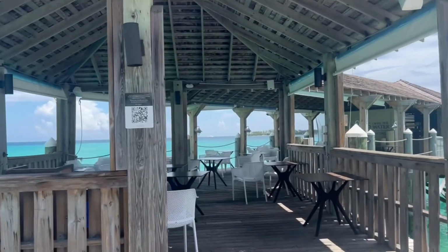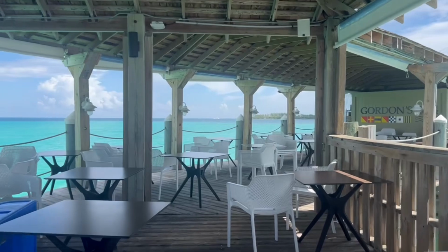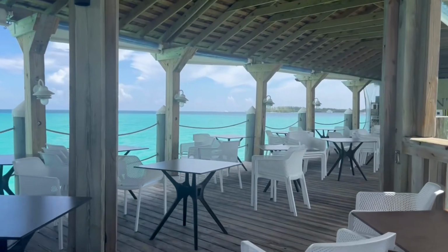The last clip I'll show you here is from Gordon's Over the Water Dining. This is open for dinner every night and is quite popular during the sunset.